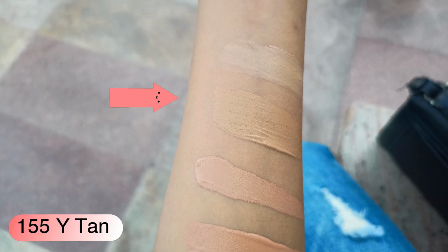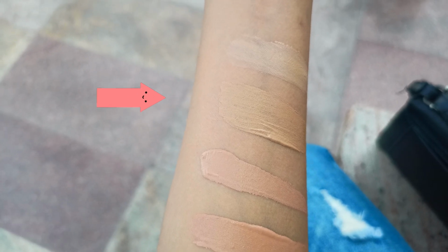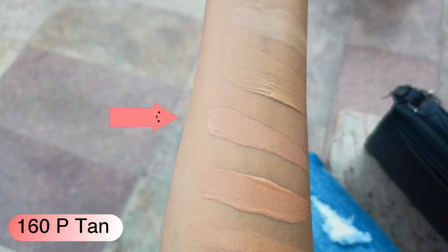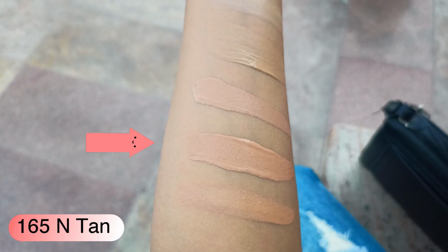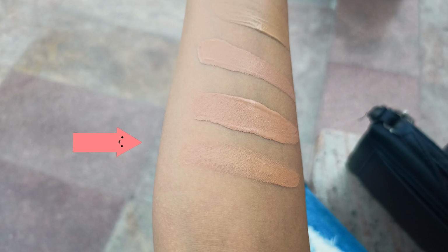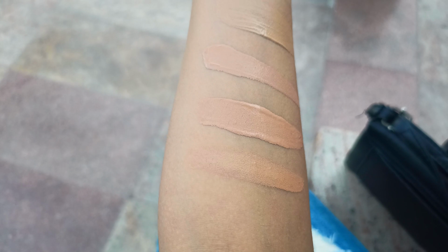It is lighter than my skin. Here is 155 Y tan. Y indicates that it has yellow undertone, and this one is closest to my skin. And this is 160 P tan, which means it has pink undertone. And here is 165 N tan and refers to neutral undertone, but it looks slightly peachy against my skin tone. And this is 170 Y tan, which means it has yellow undertone and it looks like a golden shade with a little bit of pink in it.